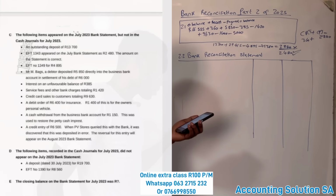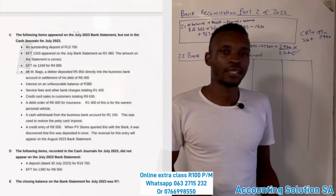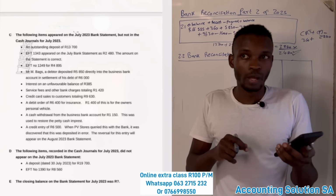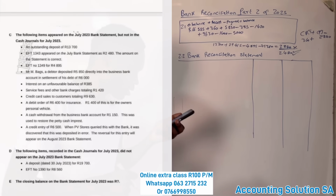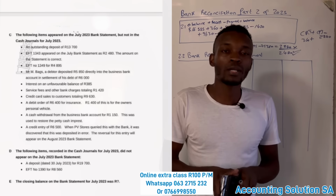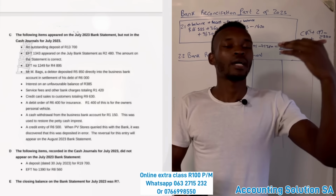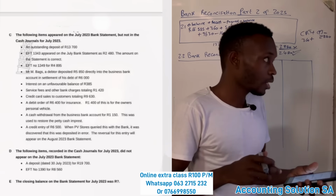A credit entry of 6,500. There is a credit entry. There is an amount which was credited. Okay. Now let's hear what happened. They did an investigation. When PV Store, our business, queried this with the bank, it was discovered that this was deposited in error, and the reversal for this entry will appear in the August bank statement. Okay, guys, this was supposed to be debited and they credited, which means that what we need to do now is to cancel it. Then in August, you're going to record it. For now, we are not recording it. We are canceling it.